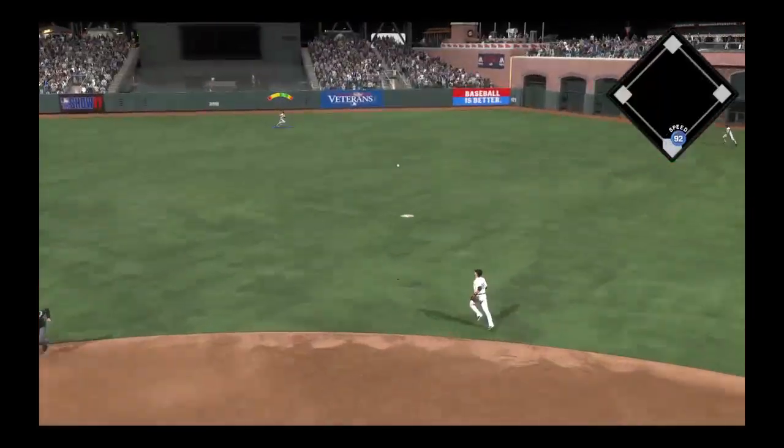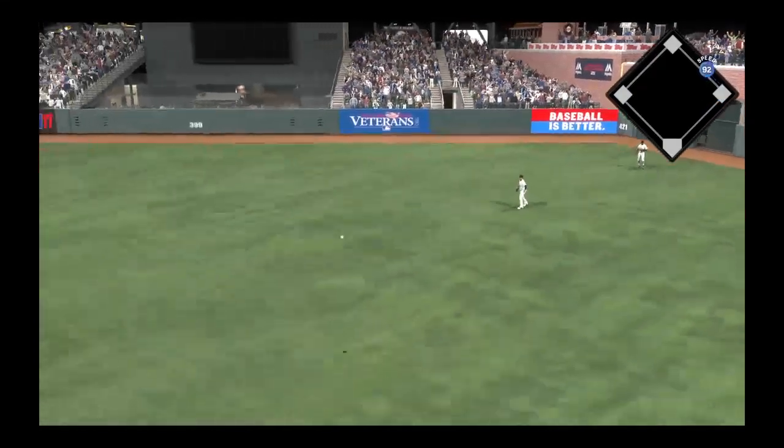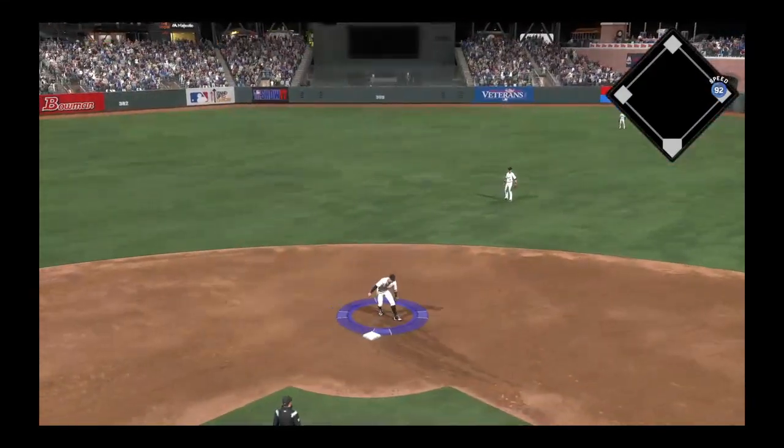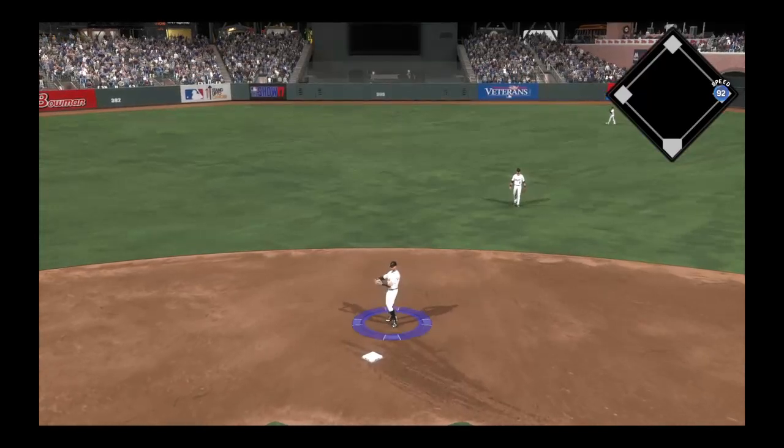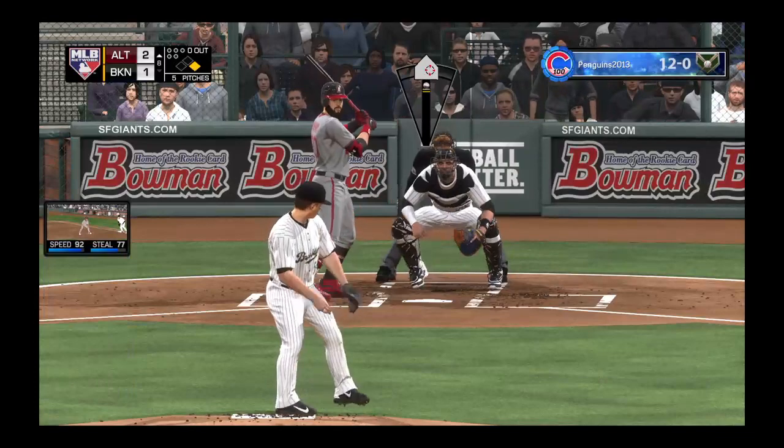That's out to the gap in right center. It's down for at least a base hit. With his speed, perhaps more. And they're going to hold him to a single here as they do a nice job of getting it back in quickly. First pitch coming.